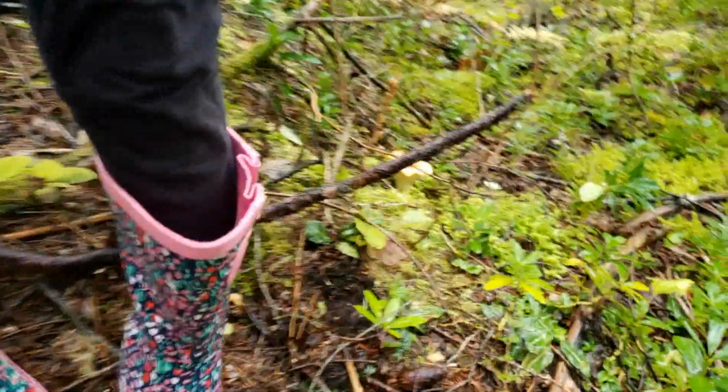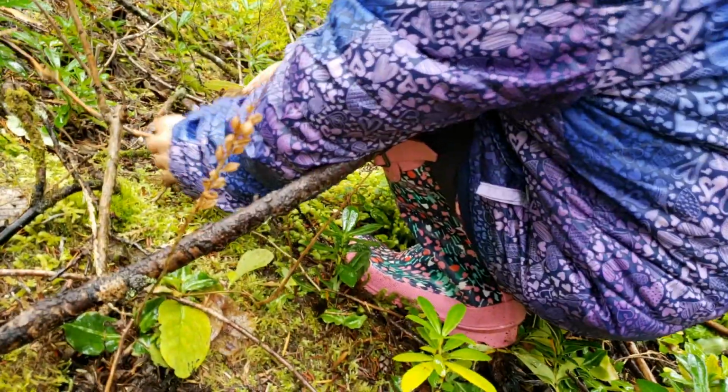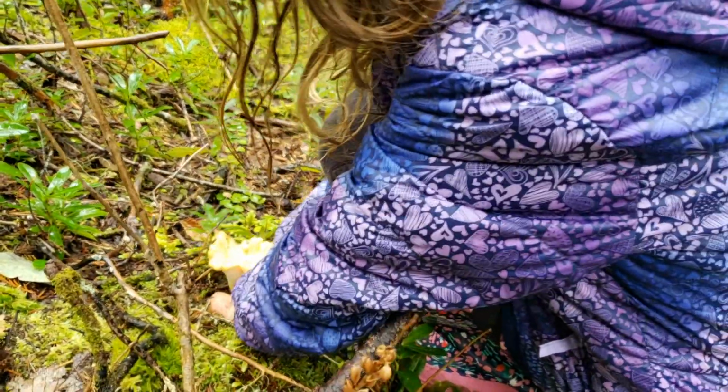Conservation of mushrooms. See that one over there, Sierra? Another one right there. Be careful because you might step on one. You got that one? It's a yellow one. That's okay, that's a good one. It's just a little wet on top. We'll probably dry it. Oh, I got the whole thing. Yeah, you got the whole thing.